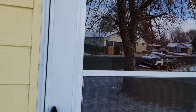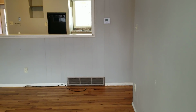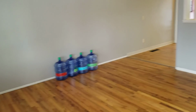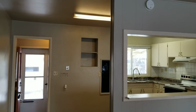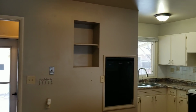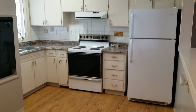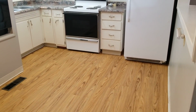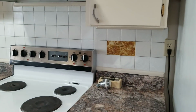So check that out. I bought this property for $109,000 in 2004. Like I said, this is the 11th rental property I bought. It needed some work when I bought it, but it wasn't in horrible shape. I do have before videos from when I bought it and a video after we fixed it up as well, so you can see it's not in bad shape. There are a few things, like the tile fell off.